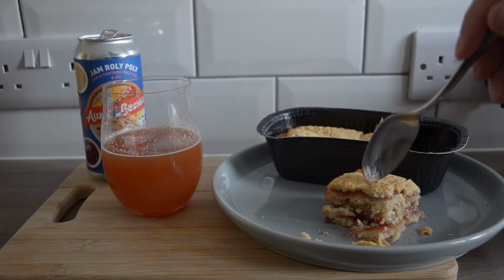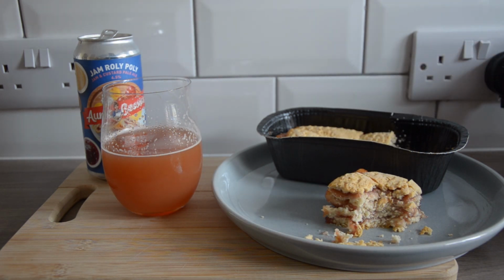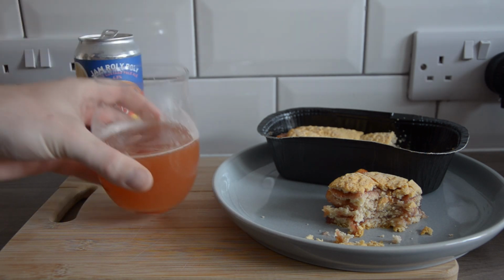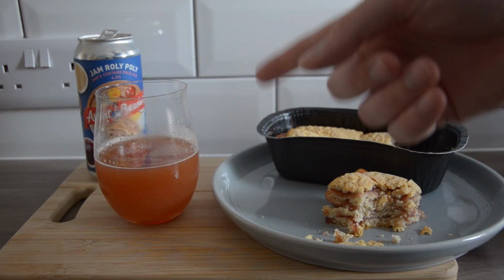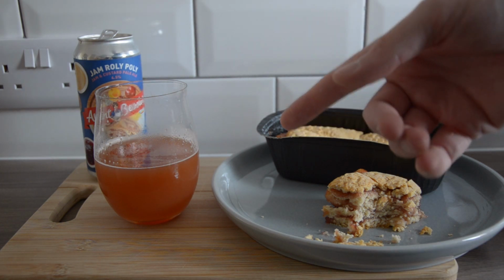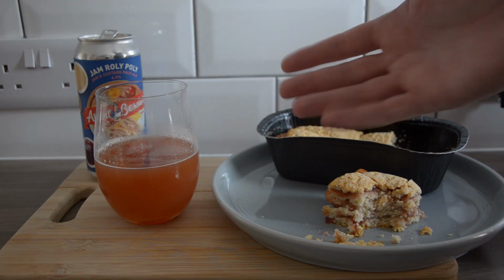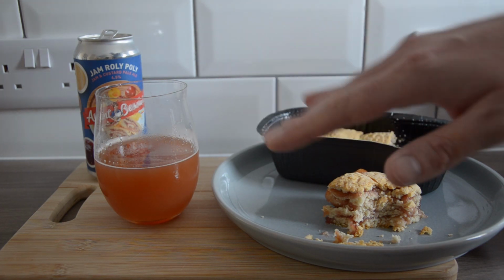What if I have a bit of the Jam Roly Poly, and then immediately have a bit of the beer? Will that make it any better? No, not even a little bit. Tastes rank. I've just asked my girlfriend to try some of this, just to see if it's me who hates it. And to be fair, she doesn't mind it. Wouldn't be something that she would have again, but certainly doesn't find it as bad as I do. She said it reminds her of one of those fruity ciders. To me, it doesn't taste like that at all. It just tastes like awfulness in a glass.